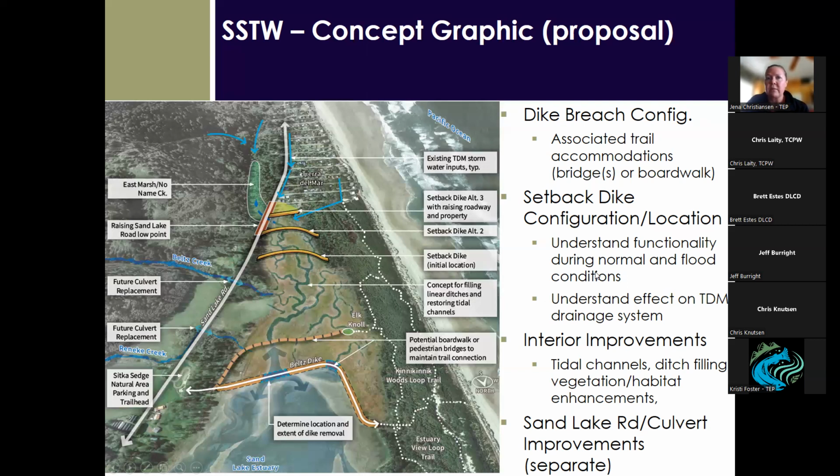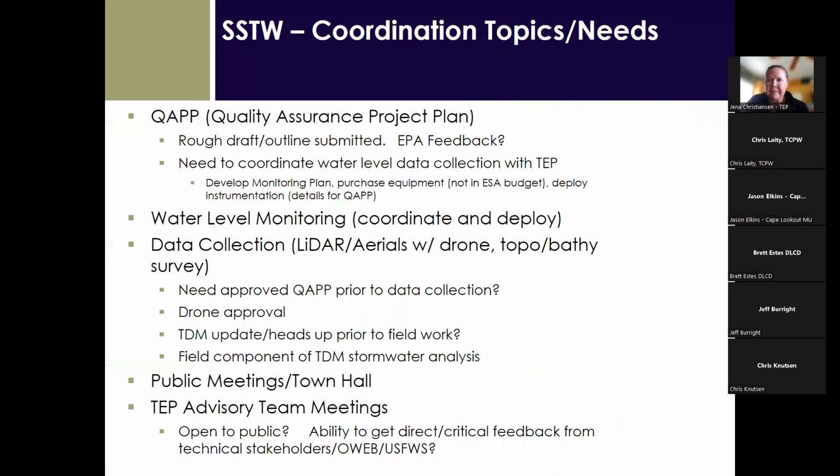Jason, did you have your hand up? Oh, yes, but Chris touched on what I was actually going to say, just that some surveys were being done on belts in No Name by the Forest Service. Cool. Okay. Thank you.